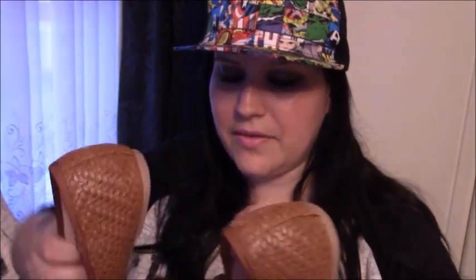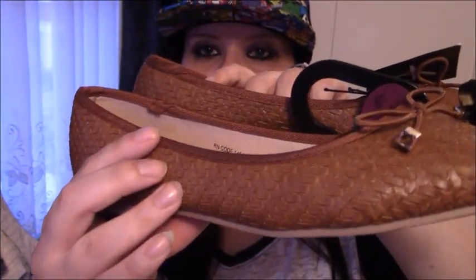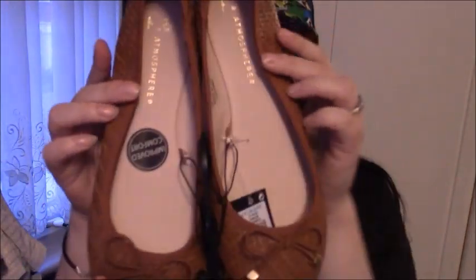And I'm saving this till last because it's my best buy in months. I've got these lovely little pumps from Primark. These are size 5, I think. Yeah, size 5. And I love them. They're a tanny, browny colour. Got a little bow at the front. Yeah, I love them. Absolutely love them. I really like wearing little pumps. They're so comfortable, especially when you've got a lot of walking to do. So yes, I love these. I get so excited looking at these shoes, seriously.